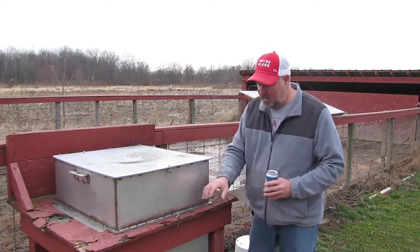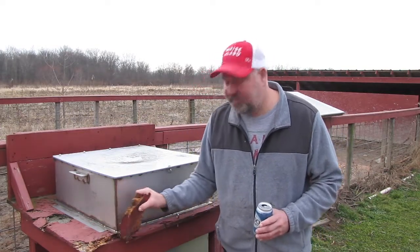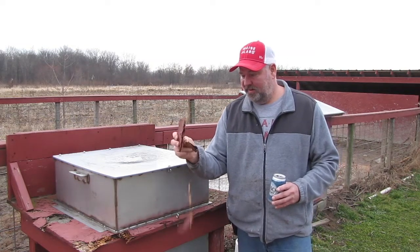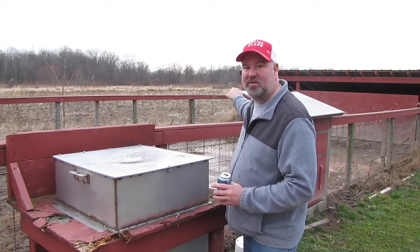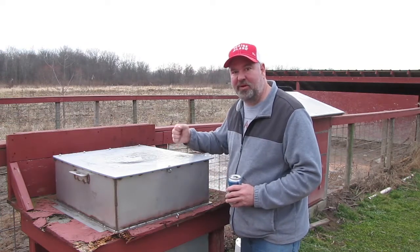But I know this top needs to be redone. But that's no big deal. It'll be a project this spring, and I need to redo some hinges on that lid. A couple little small projects, and maybe I'll do a video on that.